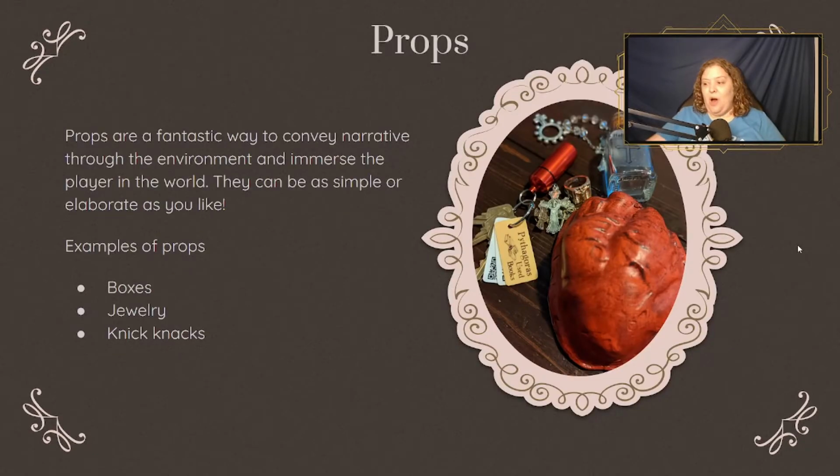And then there are props. Oh my goodness, props. Props are a wonderful way to convey the narrative through the environment and immerse the player into the world. And they can be as simple or as elaborate as you like. But if you are involving props in your game, then it's going to be more expensive to make. So one thing, you have boxes, jewelries, knickknacks. You can also have just belongings from other characters. Like in one game I had, I found the character's paintbrush that they used. Again, it gives you that nice little extra tactile feel to them.